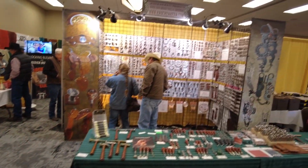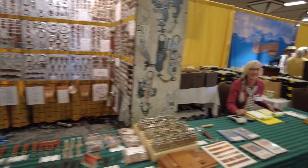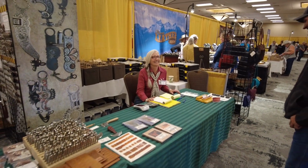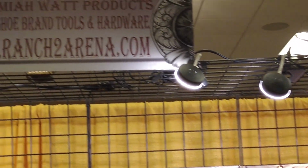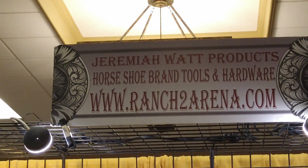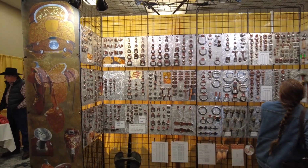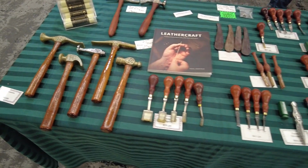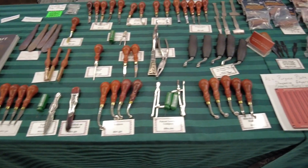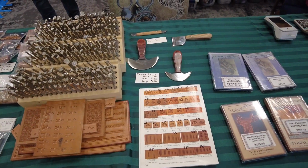All right, over here we have Jeremiah Watt's booth. His wife always runs it for him, but there's Colleen Watt right there with all her radiance. But this is Jeremiah Watt Products. There's the sign. RanchToArena.com is their website. They sell lots of buckles and conchos and things like that, and they're really high quality. They also make a long line of tools. Stamping tools, edging tools, stitching tools, all kinds of tools, and there they are.